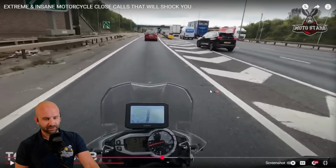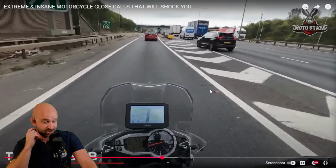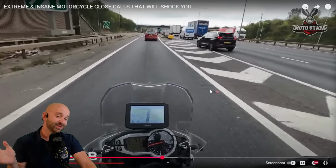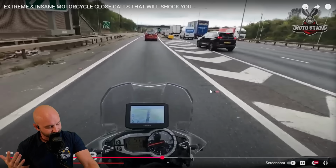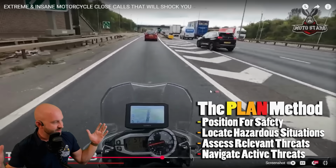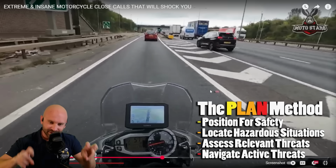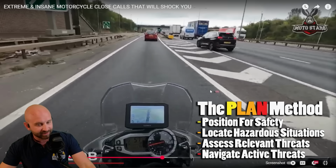Oh, definitely now. They're crossing the gore area. They're definitely shooting for it. I was hoping they maybe just wanted to get in the left lane, but no, they're shooting for it. I don't like it. I'm already prepped and ready, though, because I located that this is a hazardous situation. Technically I'm treating it as an intersection, and it's a relevant threat. How do I navigate this active one?